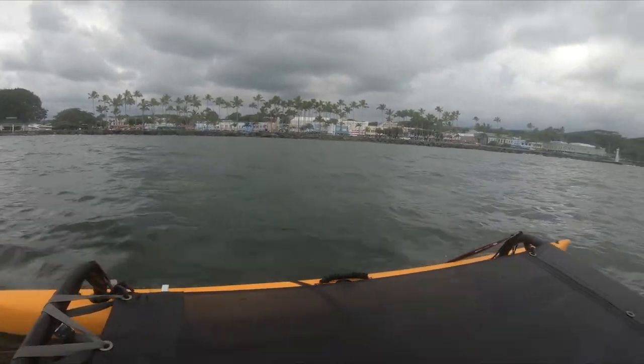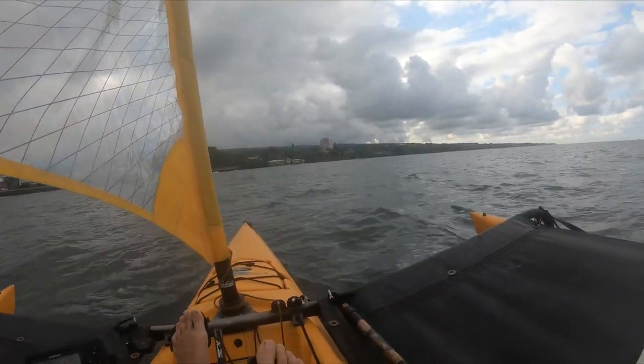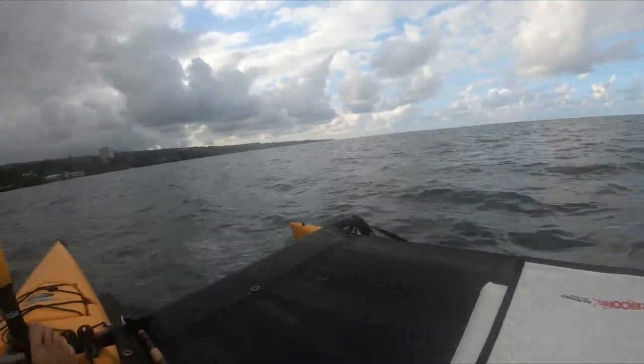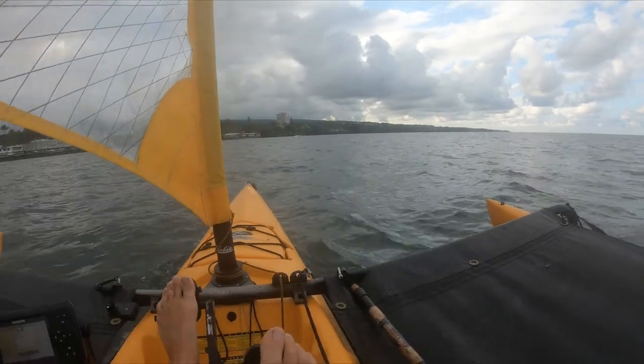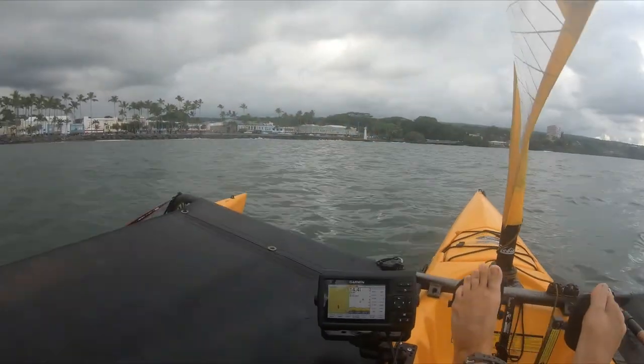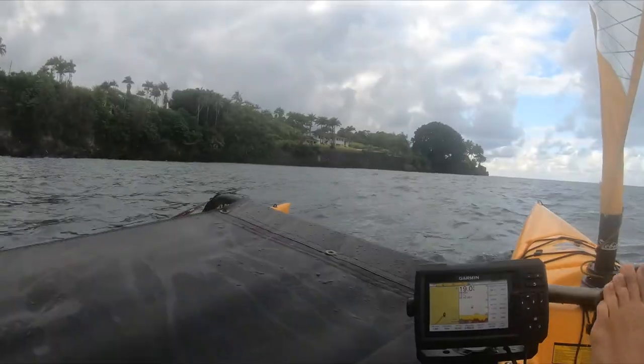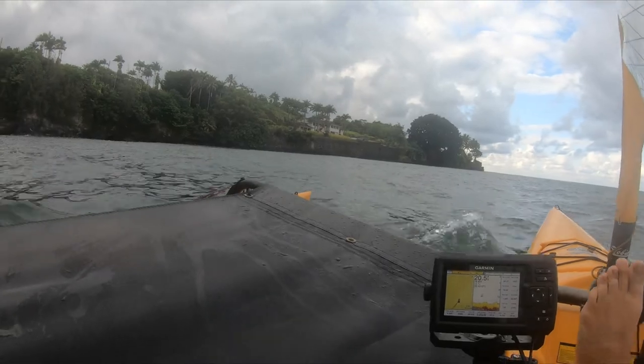Hello. Gotta keep my eyes out for waves over here. Get broadside up with the white water. Over there, no surfers right there. Come up to the river. Big wave! There we go. Here's our next place.